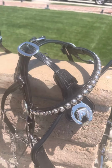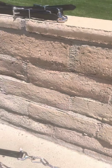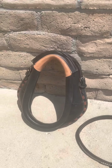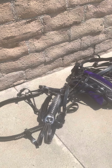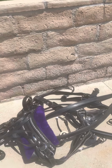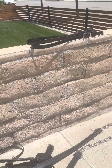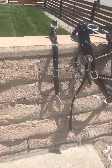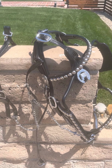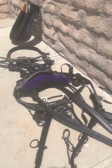The harness was marked without the collar, $950. The collars are a couple hundred dollars. What I would like to do is trade for a marathon type harness or pony harness. I've got several for a large pony or small horse. The horses I'm driving are under 15 hands. They're actually under 14 hands. They're like 12.3, but stout, to 13.3, maybe 14 hands.